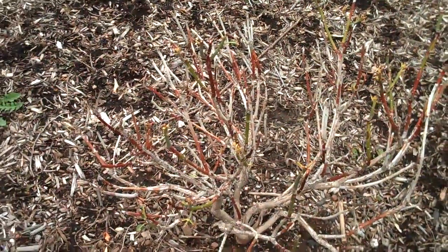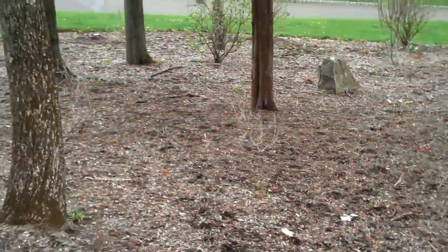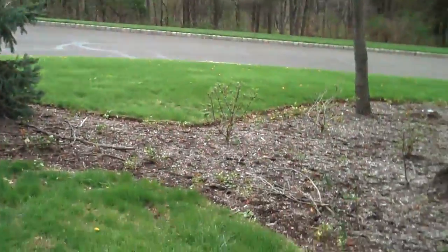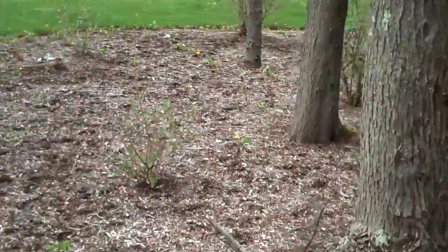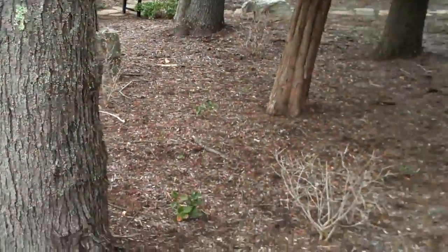This is Chris Orser Landscaping coming to you from a homeowner's property, a great example of a natural, wooded setting. Here in southeastern Pennsylvania in Bucks County, we do have an issue with deer browsing on a lot of different plants. This house in particular, these plants were put in, and the majority of plants have been deer browsed.